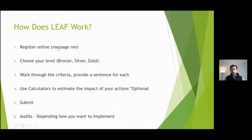How does LEAF work? If you want to register, drop me a line. The lab would choose their level. They work through the criteria. Just provide a sentence or two for each. We want to reduce the admin. Use the calculators if you like. This is optional though, and submit. And then we have some auditing guides, which are for self-assessment, but we allow institutions to choose the way they audit, but we have some recommended ways to do that.